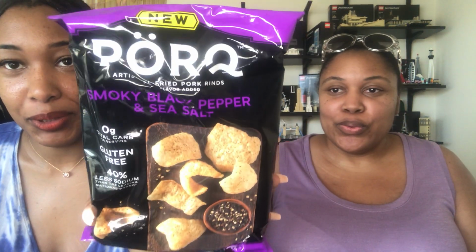First things first, we have smoky black pepper and sea salt pork rinds. Pork rinds are so good. Zero carbs, definitely keto friendly. That's the one thing you kind of miss when you do keto, is chips, that little crunch. I wonder, are all pork rinds keto? Technically, probably. It depends on how you season it. So that's the first thing: smoky black pepper and sea salt.